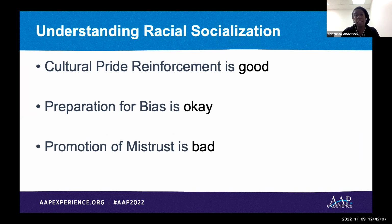Thinking about outcomes related to behavioral health, mental health, and school outcomes, cultural pride reinforcement is generally good across many racial and ethnic groups, across different age groups. It is pretty consistently good. Preparation for bias is okay in that it's context dependent. It seems to be especially important for kids who have an experience with bias or racial discrimination, that they do much better in their outcomes if they've had some preparation for bias. And it does seem that this works better for older kids, and perhaps less so for younger kids who may have a harder time wrapping their minds around what bias or racism might mean.